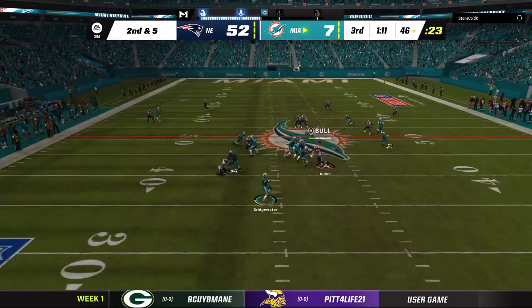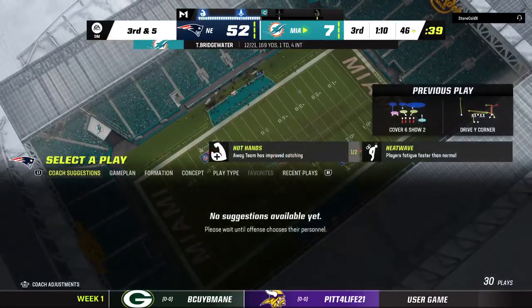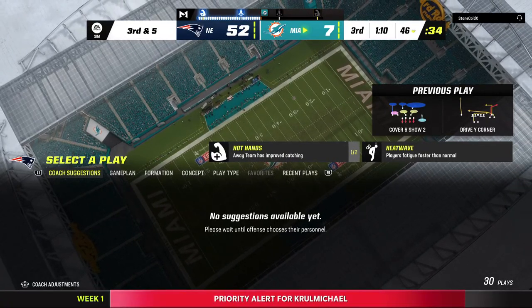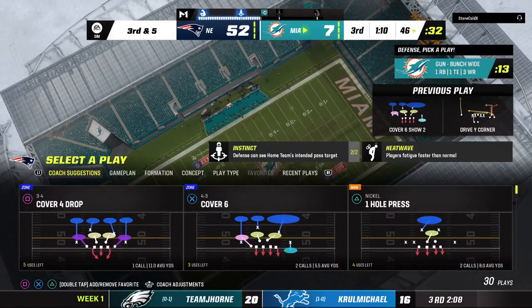To throw again on second down, Bridgewater. And he slings one that's incomplete. Another throw there off the mark, and obviously he's battled all of the interceptions. Things just haven't been true to form for him. I don't know. What do you think's going on out there, CD?